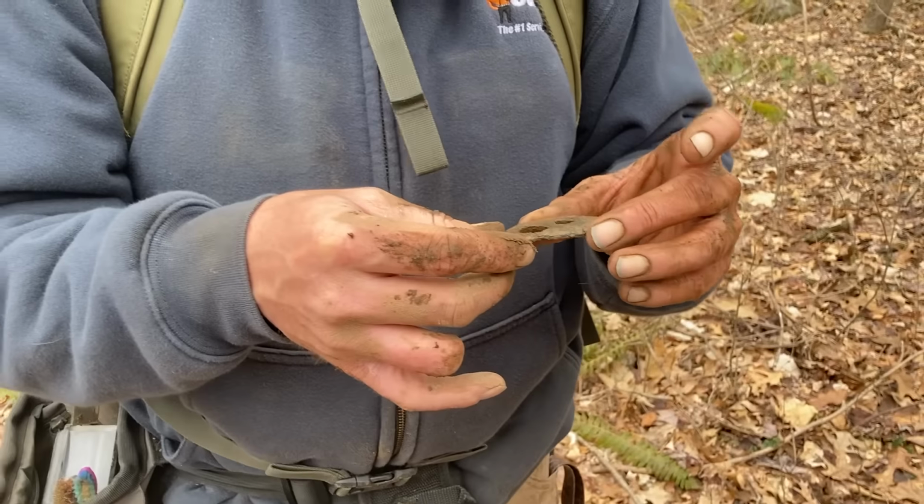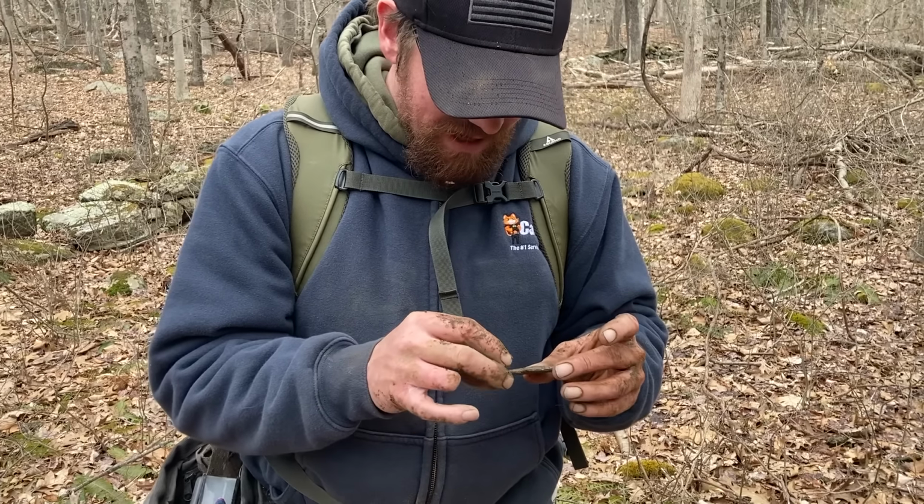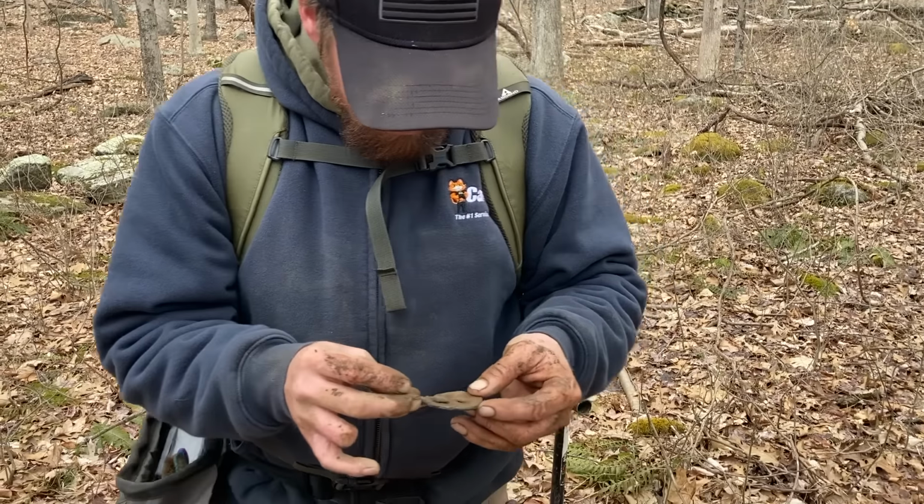No, really, what is that? I don't know. The holes are peculiar. How they got them cut out like that blows my mind. But like, what are the ribs for? I don't know. There's a rib design.